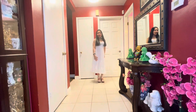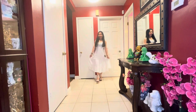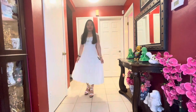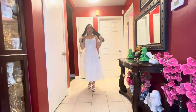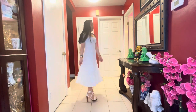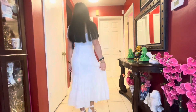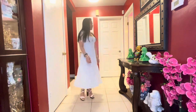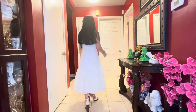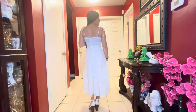Hello, mga kalabloods. Ito yung ipangatlo na order sa dress ko. The third order. Ayan. Ito yan. Nice. Very nice. Tapos ito ang back side. Ayan yun.